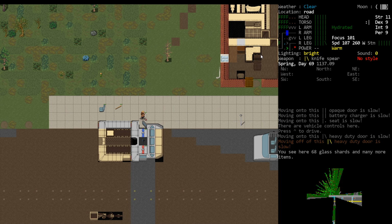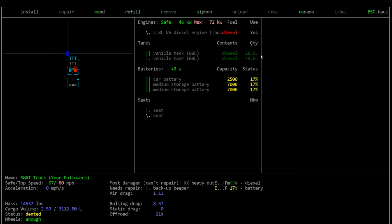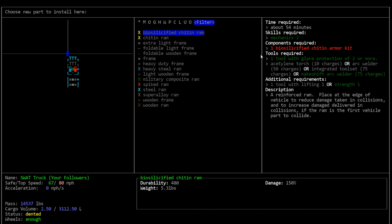We could take this baby on the road if we wanted to. I don't remember. What do you need for rams? If I just wanted to install a ram on the front.